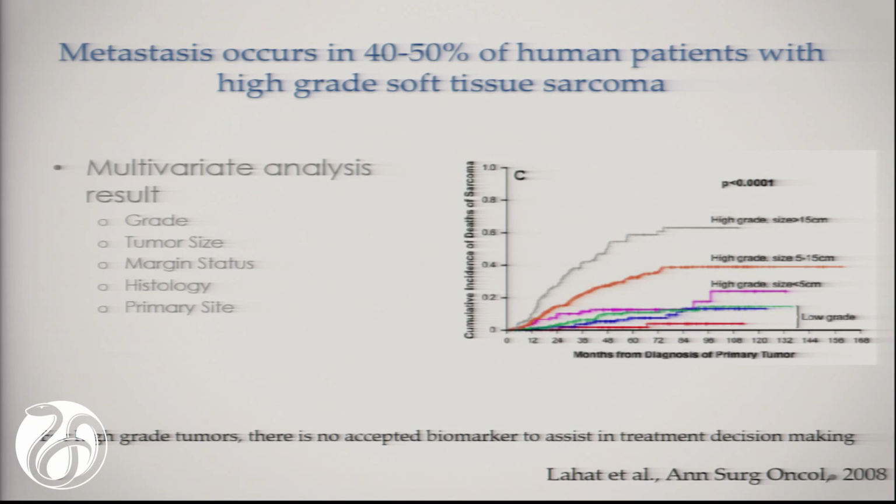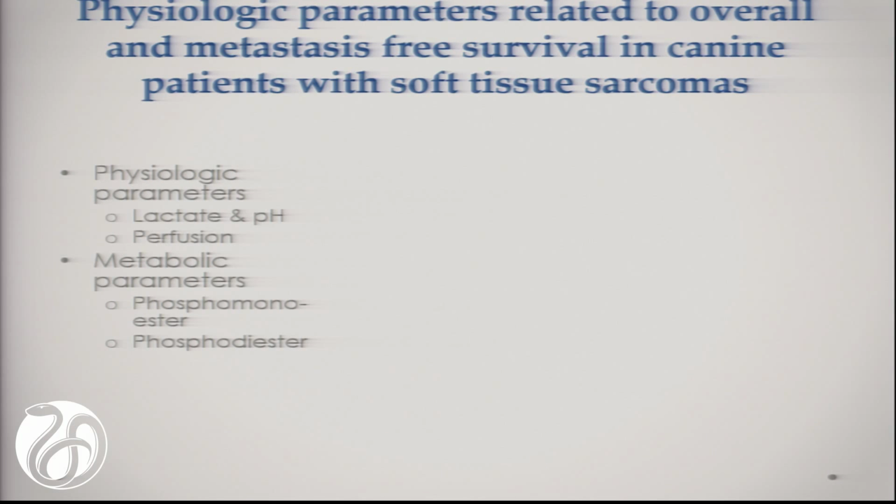So that's going to be kind of my mantra going forward here. And what we did was to use MR to try to study this. And we had some a priori hypotheses about this that I will talk about as I go along. But we had some parameters that we thought might be useful in this setting.